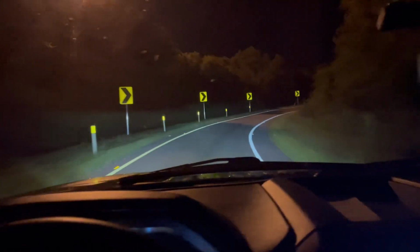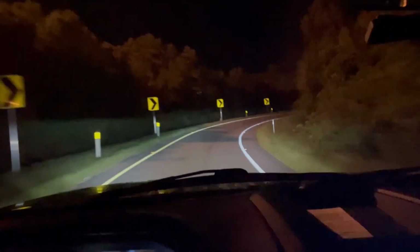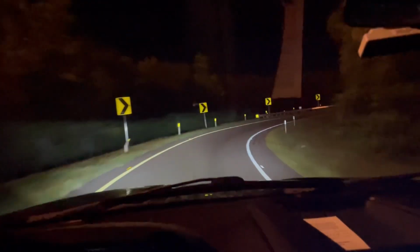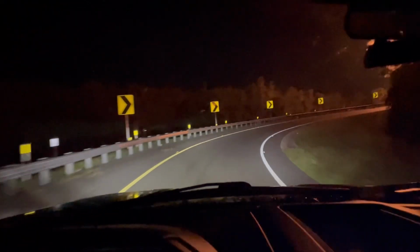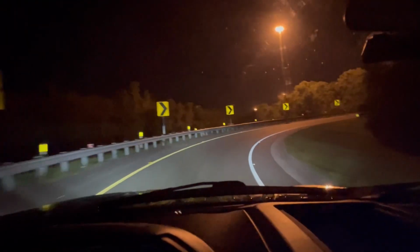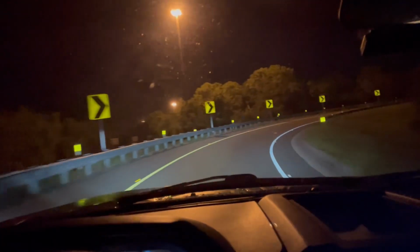But we're about to cross this street light right here, and there's gonna be no lighting at all from here on. As you can see right now, there's literally no lighting until I get to the very end here, and bam, there's some lighting up there. But this is 50%, it's 50 on the windshield.